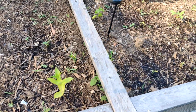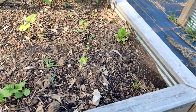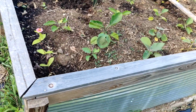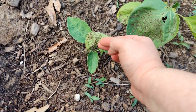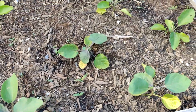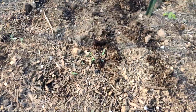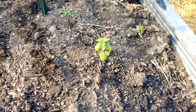And I can tell already that my garden needs the mulch, but it is what it is. Something's been eating my eggplants too. I don't know if that's chickens or if it's bugs, but that's not great. But yeah, my eggplants have gotten a lot larger. And I have room here to plant something. Thought about putting another squash here, but we'll see.